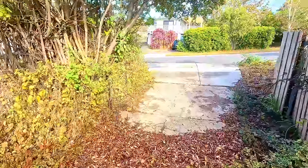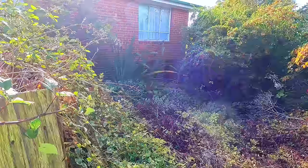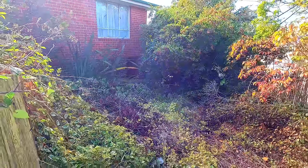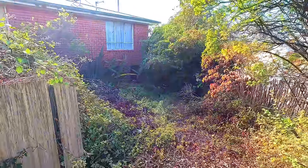So this episode will be part one of two. Now, I might even do a little bit more work around the front for this homeowner, but I'm definitely not going to touch the back. It's absolutely out of control, full of blackberries, but you guys will see that a little bit later in the video.